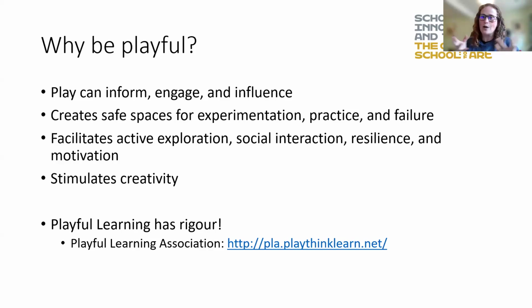It's hard for me to frame this because I don't know how experienced you all are with playful learning, but just to summarize some of the benefits. Play can inform, it can be engaging, but it can also be persuasive and influential. A huge advantage of play is that it creates safe spaces. And we see this a lot across the literature, that there are these safe or experimental spaces where students aren't being graded and they feel that it's okay to do something a bit risky and potentially fail. Play also facilitates exploration, social interactions, resilience in some cases, and it can increase motivation and stimulate creativity.